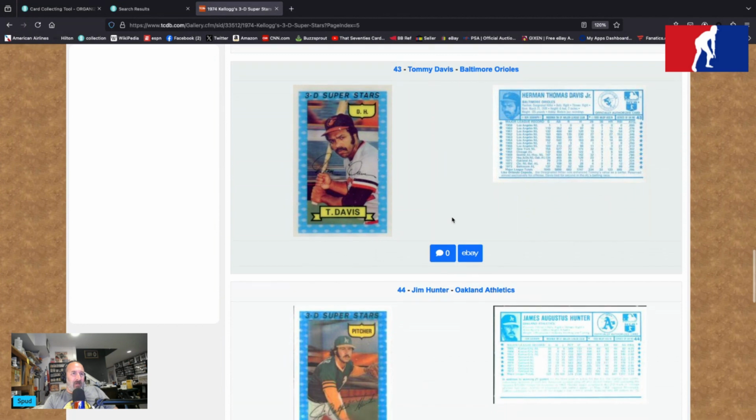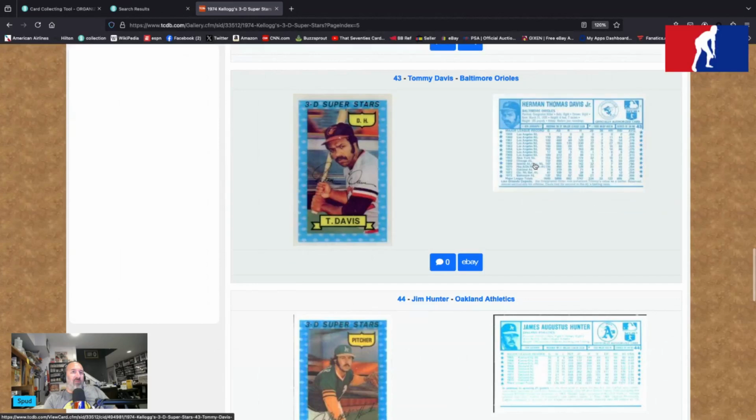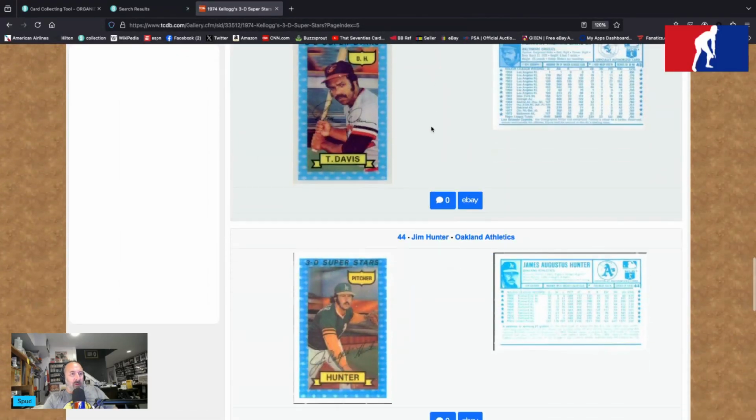Tommy Davis, he got around after he left L.A. in the late 60s. Never quite got over wrongfully losing that 1962 NL MVP award to his teammate Maury Wills. But he played for the Mets, then the White Sox, then Seattle and Houston in 69, then Houston and Chicago, and then, gosh darn it, Cleveland, and then Baltimore, he was all over the place. Cincinnati, I don't know, man. Tommy Davis went everywhere, so he's been everywhere, man.